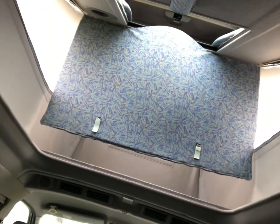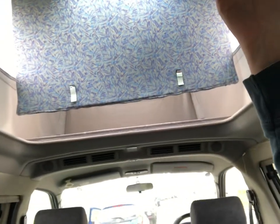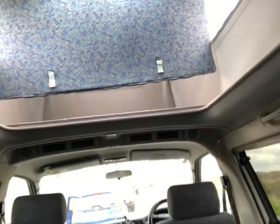Right, so I'm now having a bit of a snack and a drink in the back of the van. I've had the top up the whole time while I've been sitting here drawing, and it's been lovely to have the air coming through. I've pushed the top up. For those of you who don't know, you can push up this bit at the top of the van, and it goes up to give you more head height.